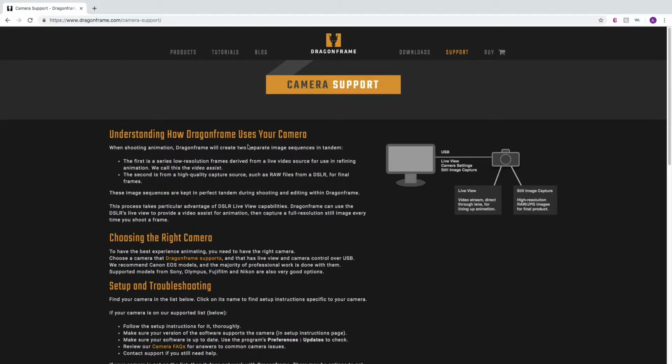So understanding how Dragonframe uses your camera. With the standard setup, you have your camera set up, you have your set in front of the camera, you have the camera turned on. It's attached to your computer via a USB cable, that's where the data goes across, and then the camera itself is either on a battery or on an AC adapter. I suggest an AC adapter because it's annoying to try to get your camera off the tripod to change the battery, and then when you go back to shooting, your camera's moved. Definitely use an AC adapter if you can.